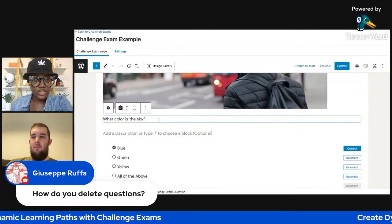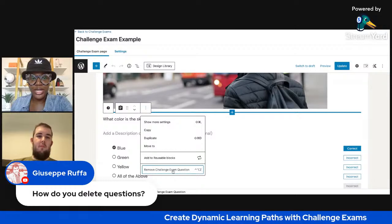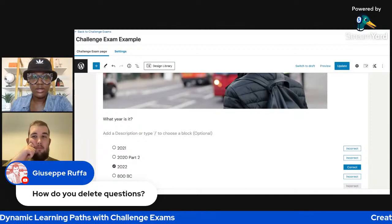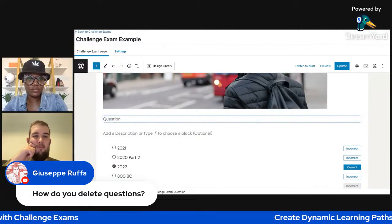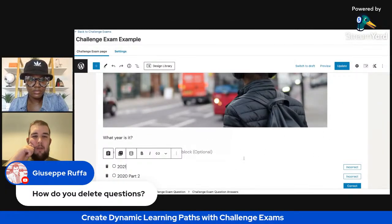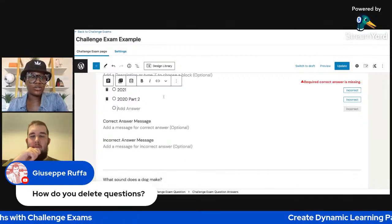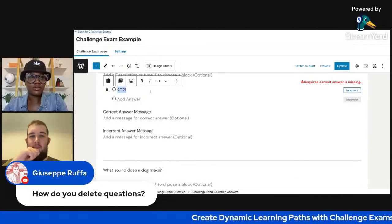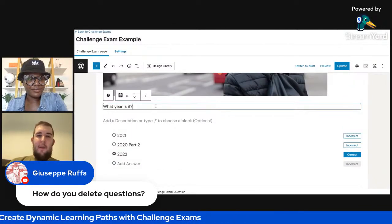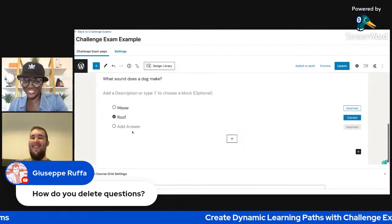All right. So when I go to my questions, if I click on the question itself, you'll see this box appear with the 3 dots, and you can just click on remove challenge exam question, and that will remove it. And you can also backspace. Oh, backspace. Well, so wait, did I do that wrong? If you just backspace all the answers, it will basically delete the question, technically. Wait, so is it all the answers I would have to backspace out of? Or am I doing it wrong? It kind of deletes the question, but it's easier to use the 3 dots. Okay, let's just use the 3 dots for now.